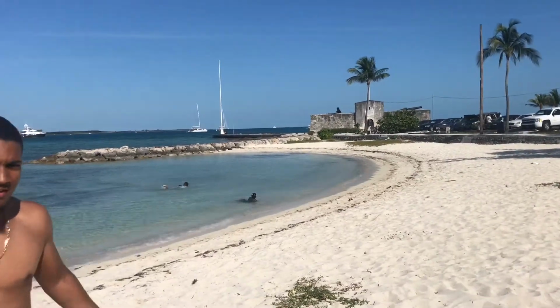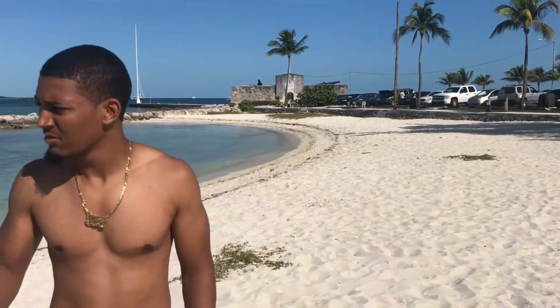We're gonna go over there, we're gonna explore the fort, we're gonna tell you a little bit more of the history about Fort Montagu and what all the beach is about and how you should come down here, enjoy yourself and love yourself here on Montagu Beach. Island Life.